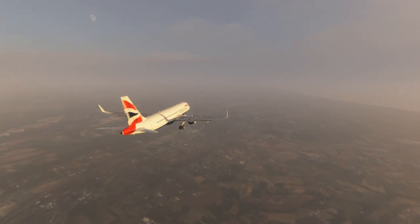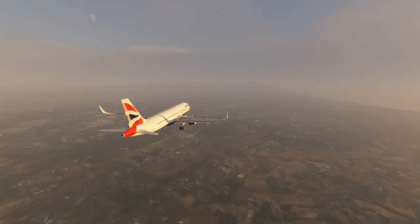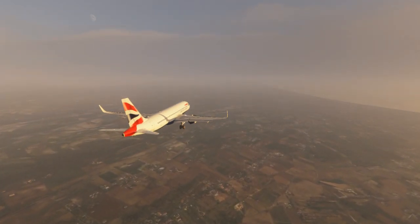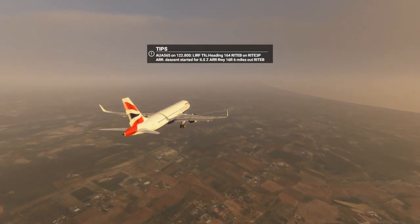Loose sounds, and we're on the A32NX Mod. We're actually testing a new branch for this video where they are working to basically have it like the Zibo 737 on X-Plane, where it's a separate aircraft entirely.